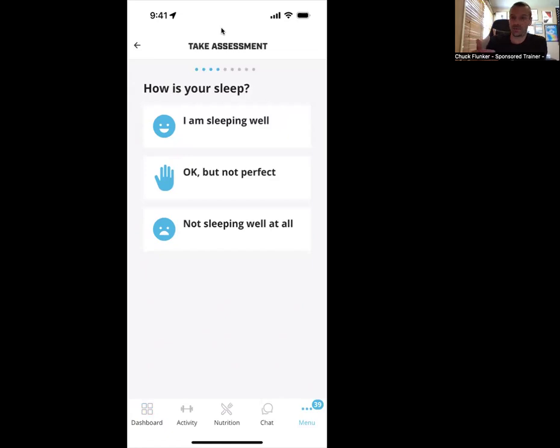That's like I'm waking up, I'm not falling asleep, I'm tired. You've got to let me know here. Sleep is a huge part of recovery, so don't take this for granted.